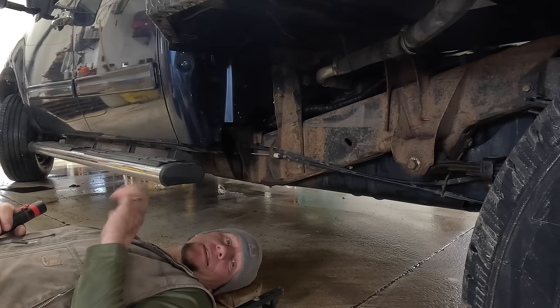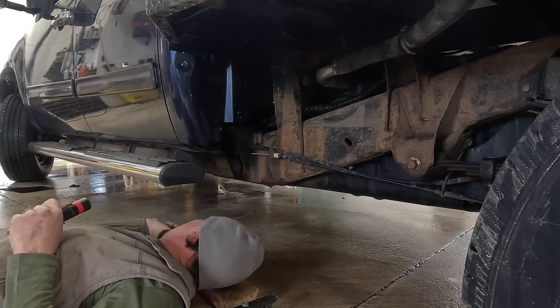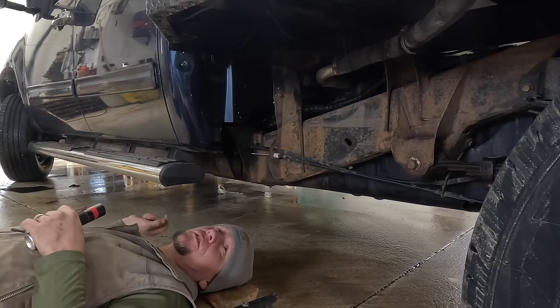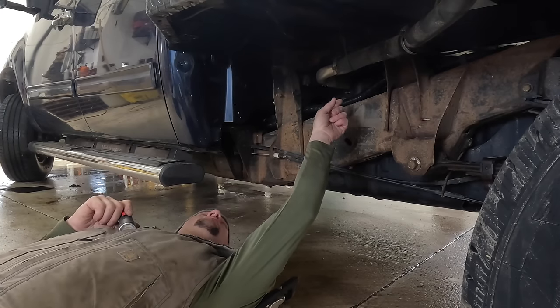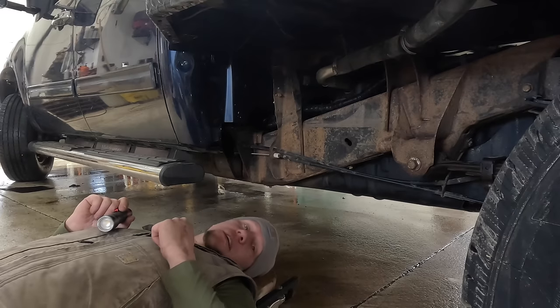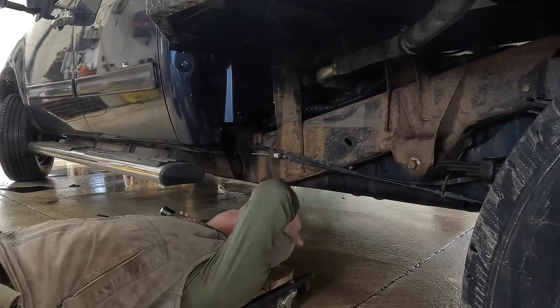I didn't see anything else in the wheel well to worry about for now. So I'm gonna come up underneath here and look at the brake control module. Look at the connections there, as well as the connections near the fuel tank and DEF tank, just to see if I can see anything obvious underneath there as well.